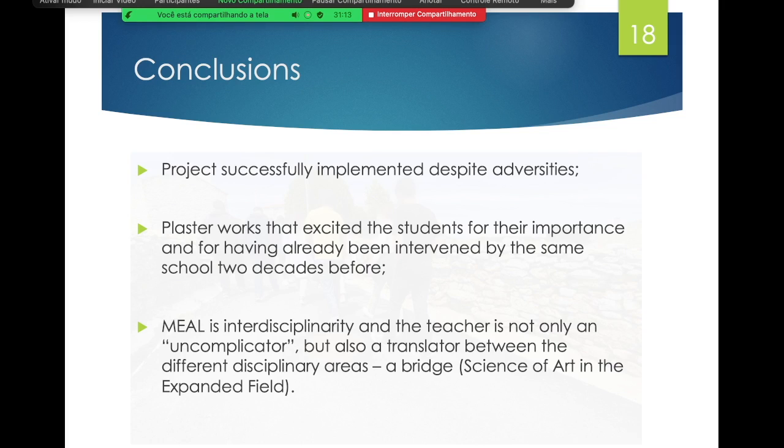So, conclusions. It was very successful even though we had COVID and all the limitations that we have in a normal school environment. And it was very nice to see that they were excited to know that those artworks were already restored by their former student, Marta Frade. Marta Frade herself was involved in the first restoration of those plaques from Convento de Cristo, and they were very excited to get their hands on the originals as well.